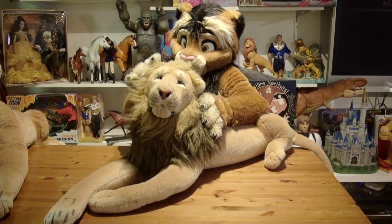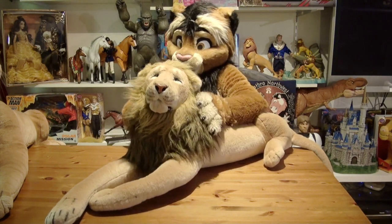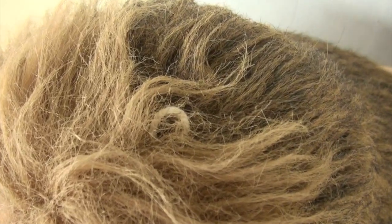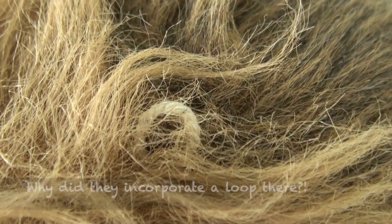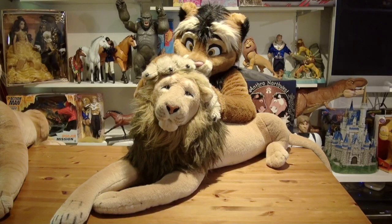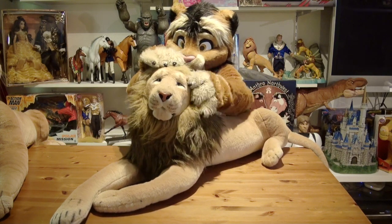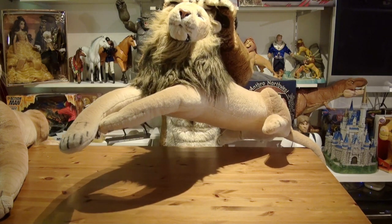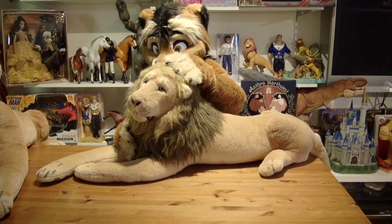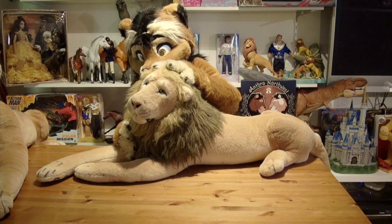And take a look at the mane. A funny detail is that on top of his head there's a little hook incorporated into the plushie. I'm not sure what purpose this is supposed to serve. I would not hang up a plushie like this, and it's way too heavy anyway. So I'm not sure what the point of that is.